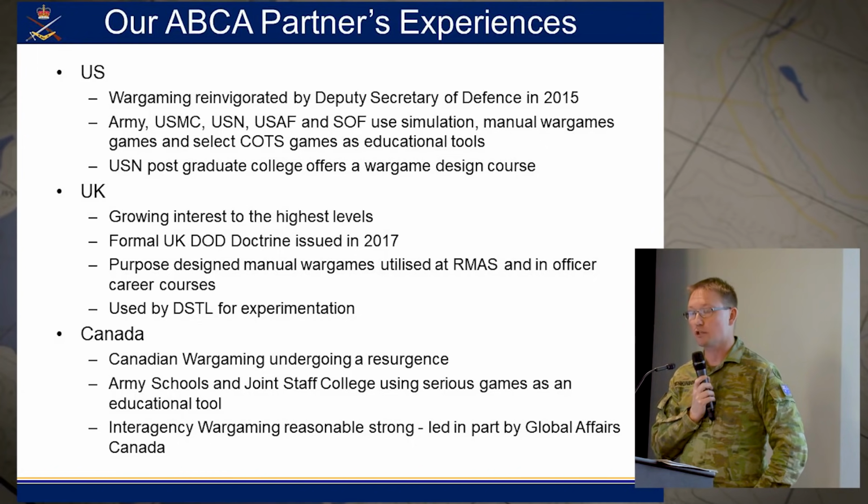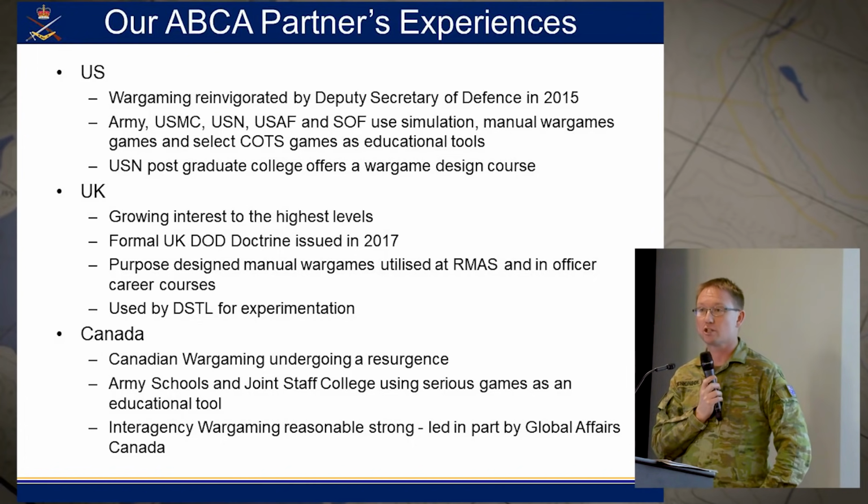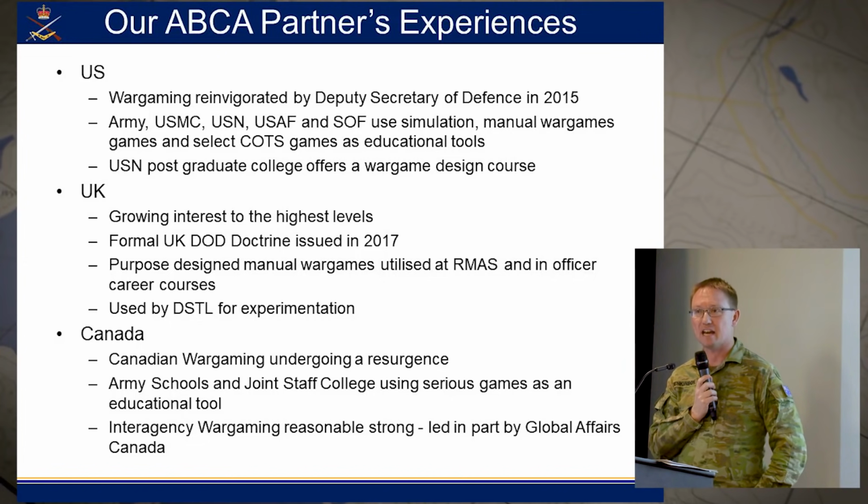Interagency wargaming is also very big in Canada, and it's actually led by Global Affairs Canada, which is the equivalent of our DFAT. So much so that when they've got a crisis simulation or they're thinking about various contingencies, GAC will bring in the other departments, including the CAF, and will run through various games to see how people would react, what decisions might be made, what information or triggers they might need to actually get going and get moving.